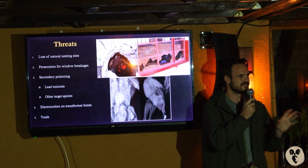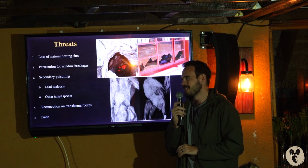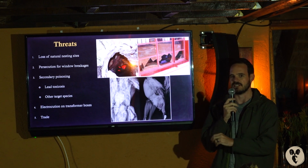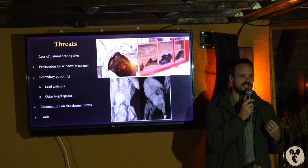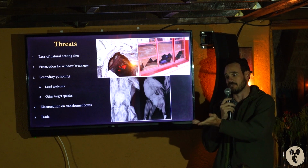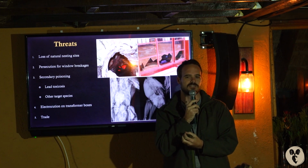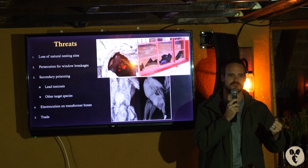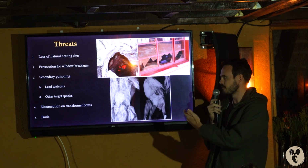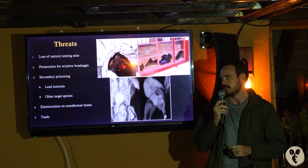Then secondary poisoning. One of the big issues is lead. I'm not going to go into too much detail because there are a few lead experts in the room. But essentially it's from the consumption of lead, and ground hornbills are really susceptible, so they die if they consume any lead. What lead does is mimic other metals, so it binds to molecules, but unlike the other metals, it doesn't break down, it just accumulates. So if a ground hornbill takes one little fragment, it is pretty much dead.